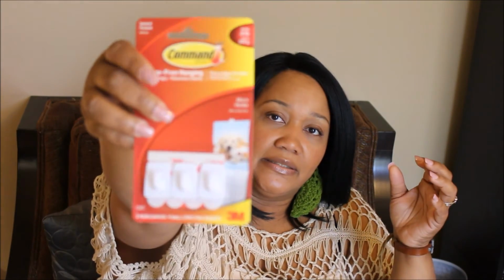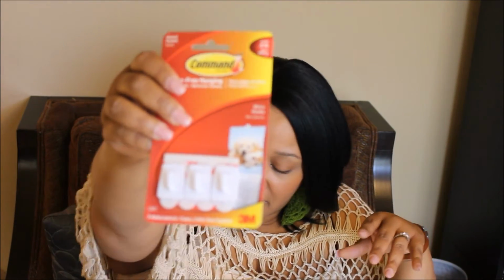Okay, and then they had all their Command hooks, naturally 40% off, and I needed some small hooks. So I got the 5-pound hooks. And it looked like that. And y'all have seen Command hooks before. So I got that.